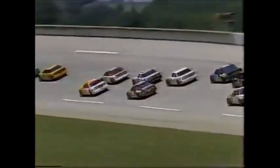Here now is Ken Schrader down on the inside. He might be able to help Waltrip a little bit as they try to work their way back to the front after each of them got down on the inside. We see Rusty Wallace coming into the picture. Rusty started back in 26th position, and now he is up there in the top 10.